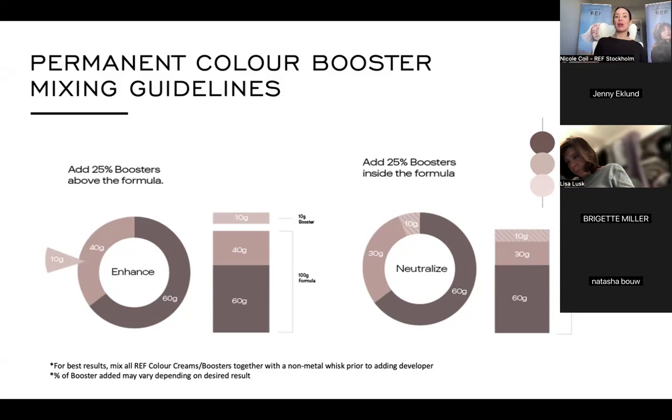So I want to add a little green booster into my formula. So now I am going to be accounting for that added booster in my developer ratio. For this, I still want 40 grams total weight of color cream. So I would do 30 grams of my 5.12 and 10 grams of my green booster, because I'm doing 25%, and 25% of 40 is 10.